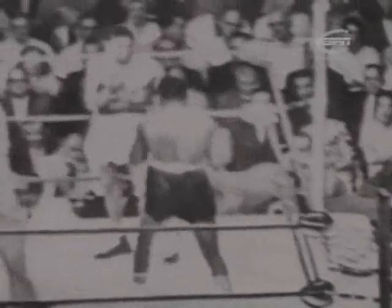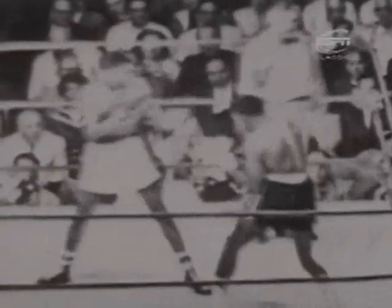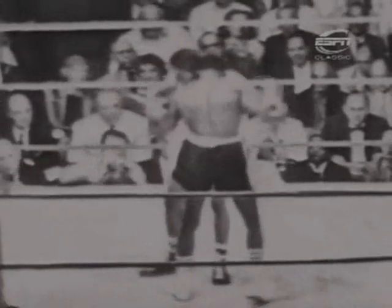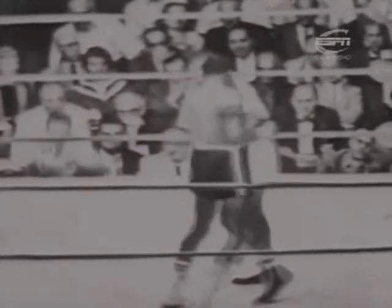Now notice how the champion uses the palm of his gloves when he moves in close. He raises his right palm on the left arm of Paret, and then he slides his left glove up under the armpit. That's his usual approach into the clinch. Paret, in the meantime, is busy fighting him, or trying to fight in the clinch.